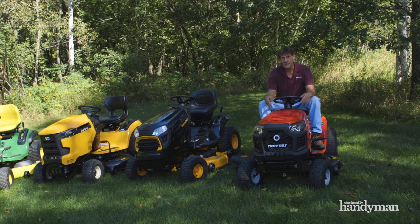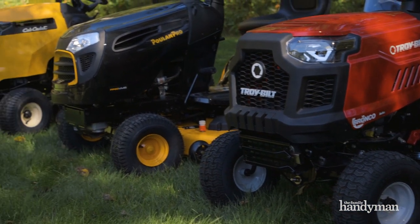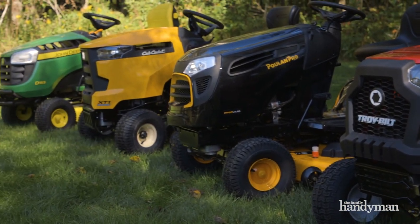The four lawn tractors you see here range in price from $1,100 for this Troy-built model to $2,200 for the John Deere. Deciding how much to spend depends on your yard as much as the size of your checkbook. I'll show you a few features to look for whether you're in the market for your first lawn tractor or you're ready for a replacement.